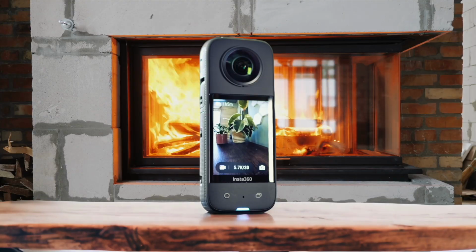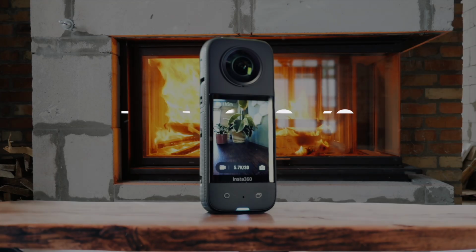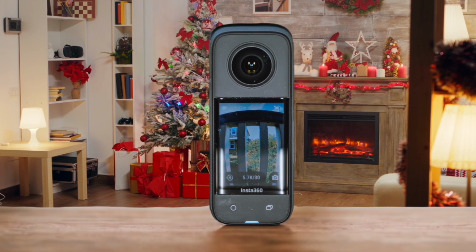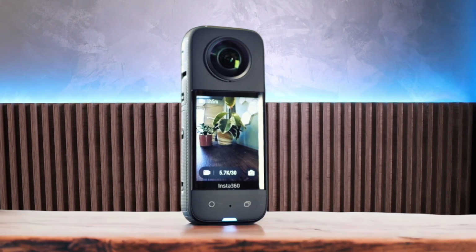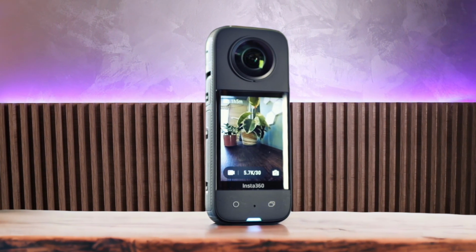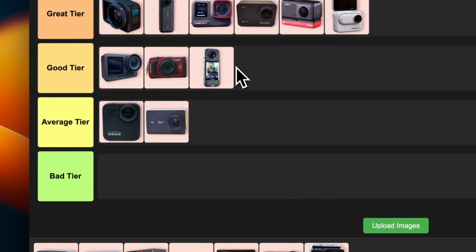great gear. Insta360 X3. Packing dual 48-megapixel sensors with f1.9 aperture lenses, this camera delivers impressive 5.7K 360-degree footage with active HDR that handles bright scenes really well. The large touchscreen and invisible selfie stick effect make it super fun to use, plus you get features like Me Mode for Matrix-style shots. However, the single-lens 4K videos can look a bit soft, and the detailed processing sometimes looks more synthetic than competitors. While it's versatile and user-friendly, some quality inconsistencies make this a good tier camera for me.